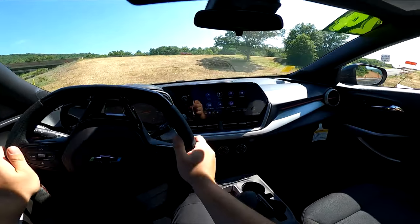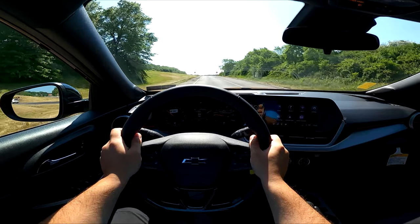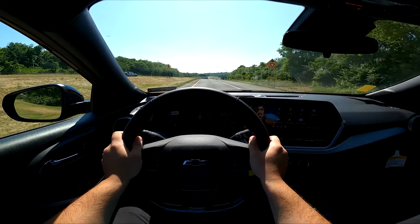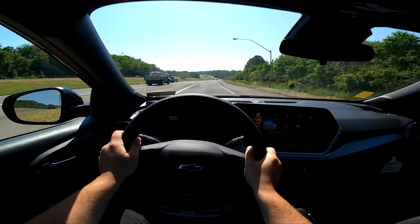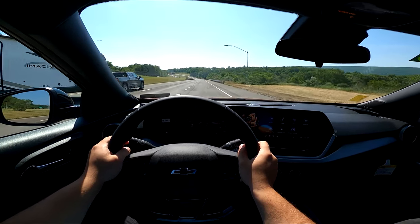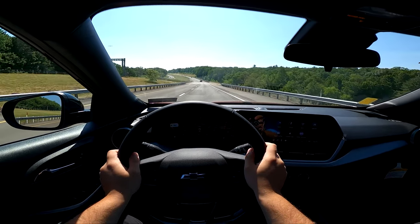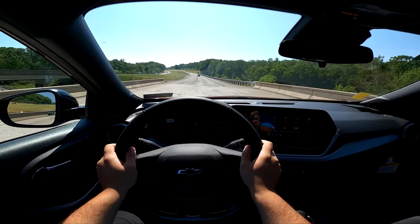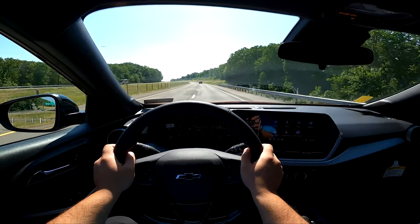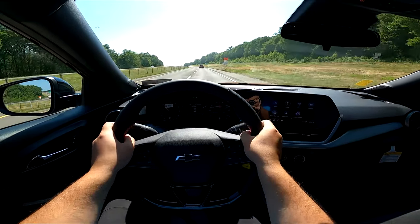I have pretty high aspirations for this engine because the three-cylinder engines Chevy's been coming out with are pretty peppy. Pretty good. Gets up to highway speeds pretty good. And we'll set the cruise control. Set it to 70. Like I said, this is normal cruise control, so it won't adapt to the person in front of you, but some cruise control is better than none.